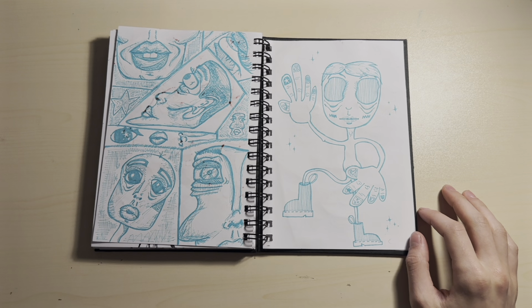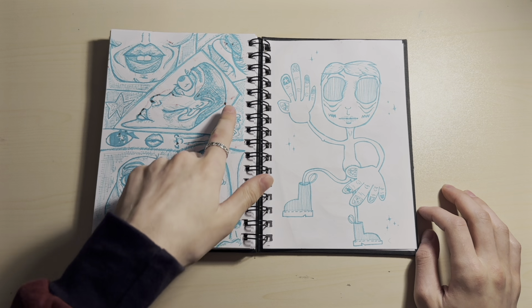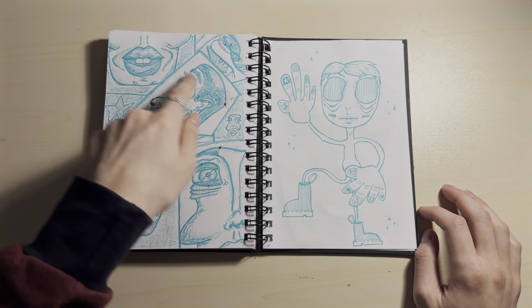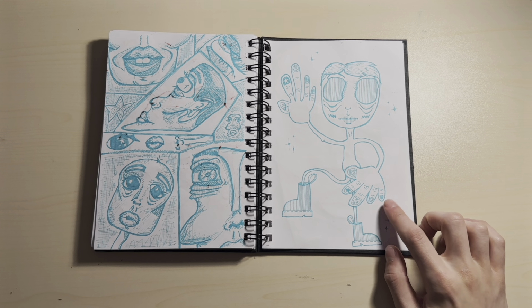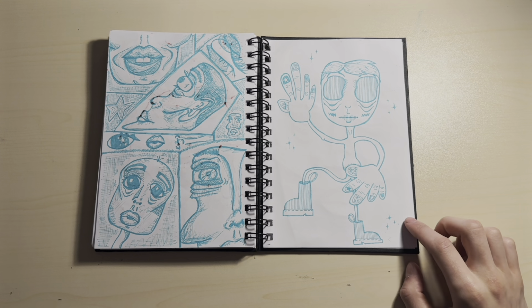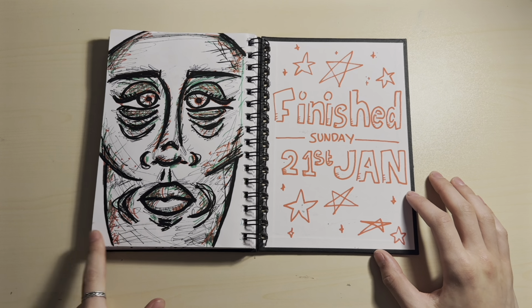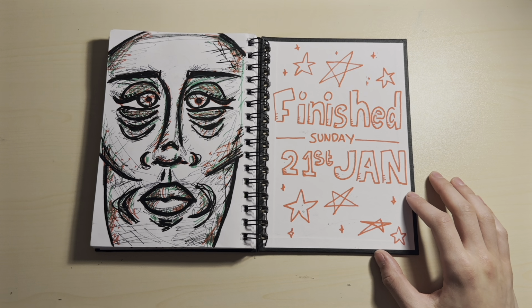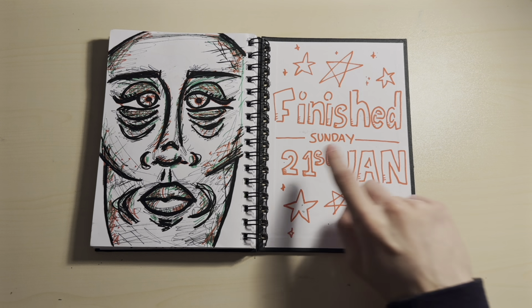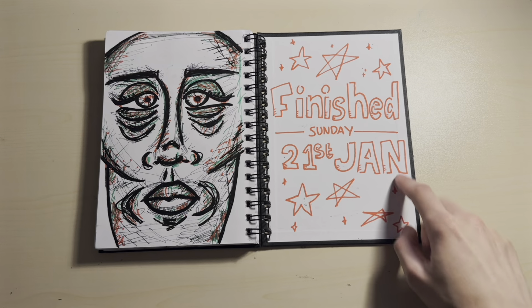And then, oh, I like this page as well. I wanted to do it all one colour. But you can see the bleed through of the red, which is really annoying because I really like this page. And then this one, I had my nails painted like this at the time. So I just drew them on him, gave him Docs. And then this is the end of it. I just drew this massive face, black, red and green Posca pen and biro. And then I wrote, when I finished the book, in red Posca pen. I quite like this one actually, it's quite cool.